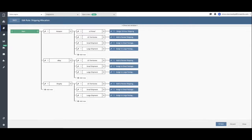We've got these channels listed specifically because those are the channels connected to this particular site. But for you, it could be anything else. It could be Walmart. It could be Etsy. It could be another channel that you're connected to that you want to process in a specific way. In this case, let's say the order came from Amazon, so we're simulating an FBM merchant here. The Amazon order came in. Now the next thing I want to know is, how should I ship this order? Is it a Prime order?